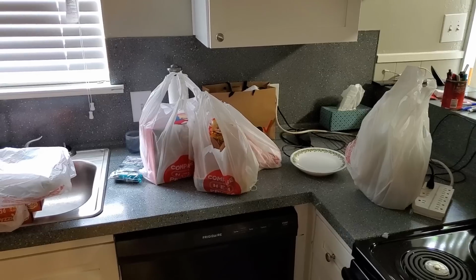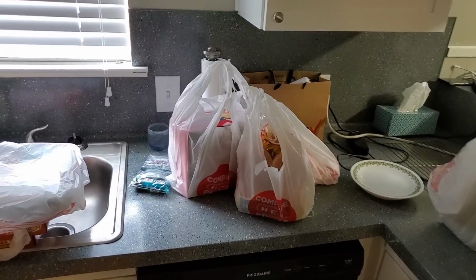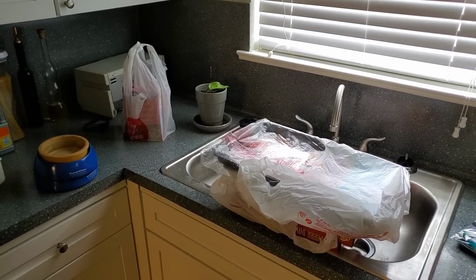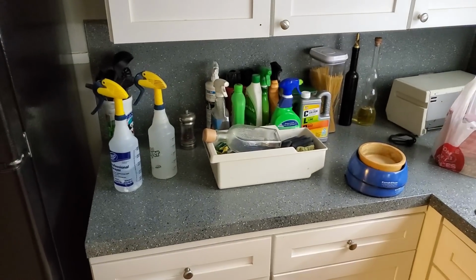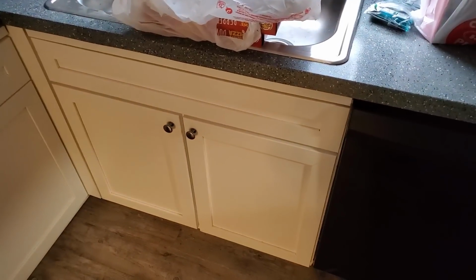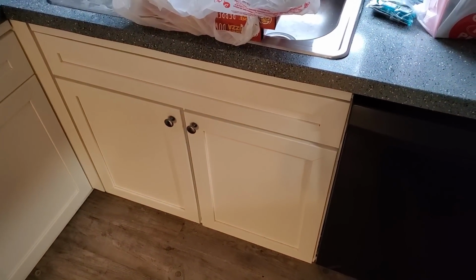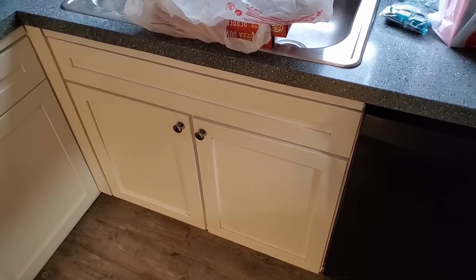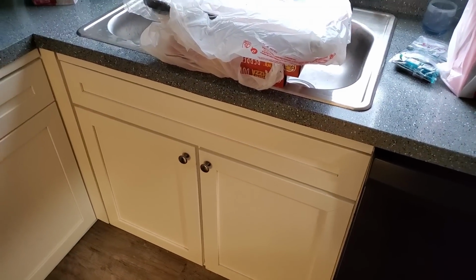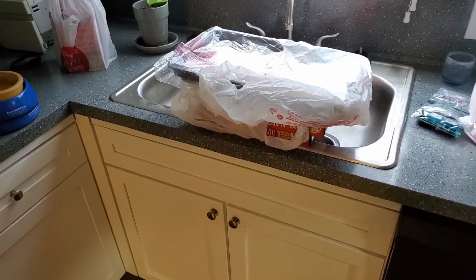I figured I better go to the grocery store and get some food. So hopefully we're going to start cooking a little bit tonight. Still don't have that stuff under there because when I unpacked all of it, they were still trying to fix the dishwasher under here. I think they finally got that too, so they say everything should be in working order now. Fingers crossed. So that's all I have for today.